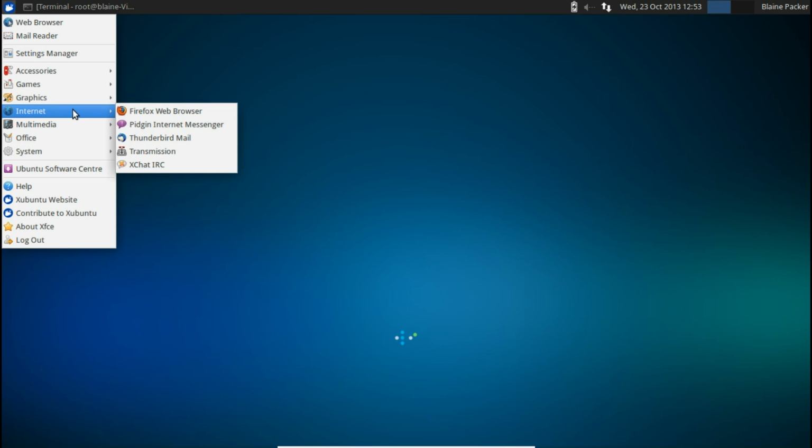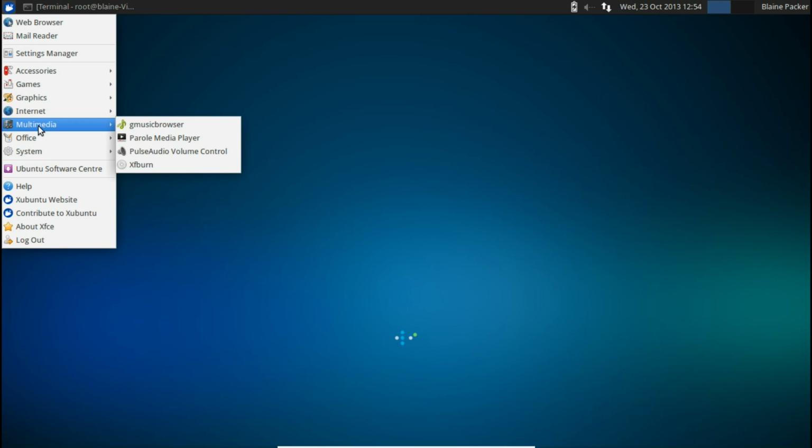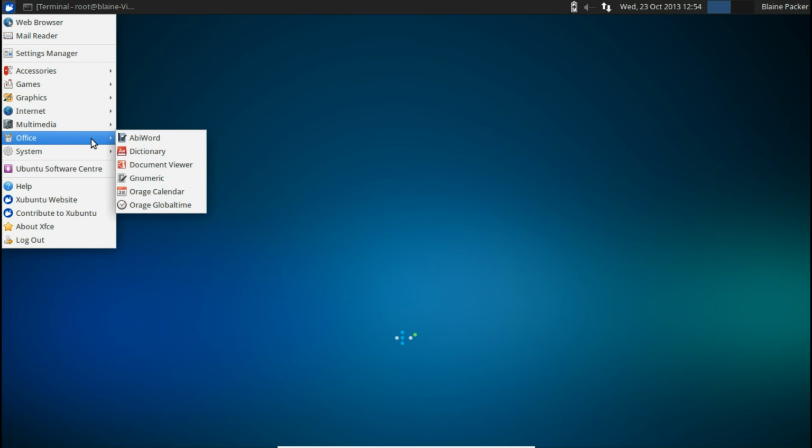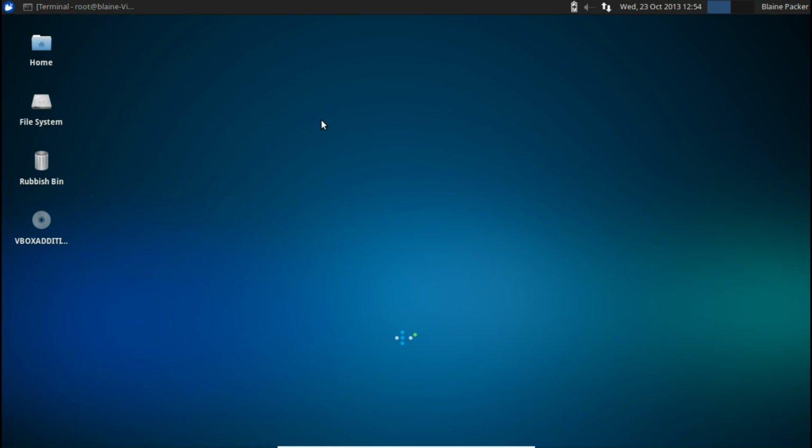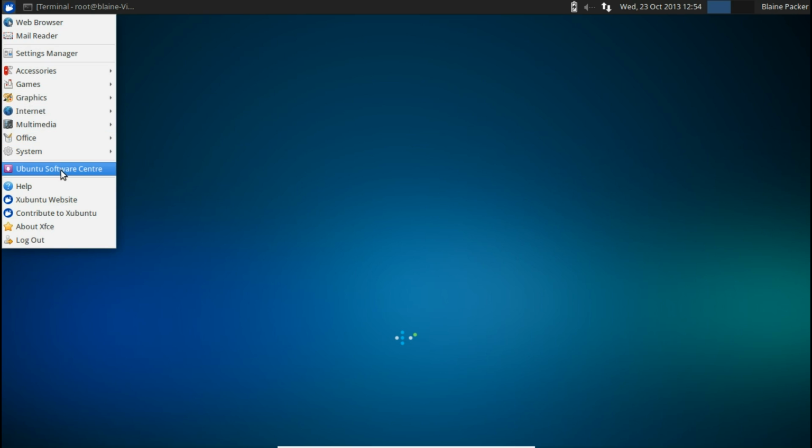You've got Firefox and Thunderbird and Pidgin and XChat and Transmission for all your internet stuff, so really that's the cream of the crop as far as internet applications go. In multimedia, you get Gmusic browser and Parole, and under Office you've got the lightweight AbiWord and Gnumeric. So that's really all there is as far as the pre-installed software goes, but that's really irrelevant for a system where it's so easy to install extra software via the Ubuntu Software Center.